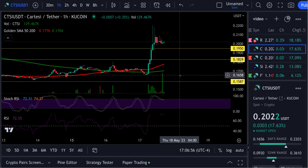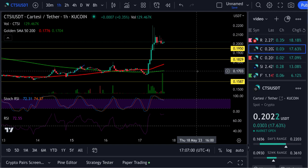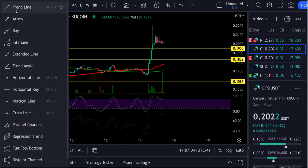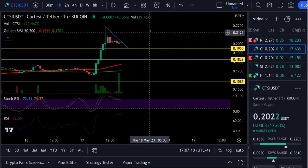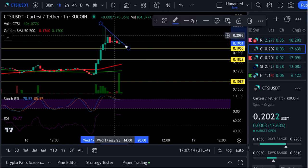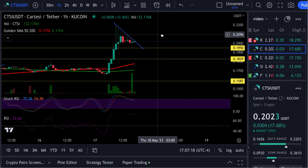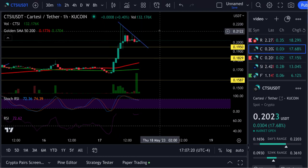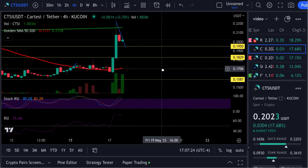Even the 1 hour is overextended. You can see on the regular RSI at the bottom, it's way up at a 72. So that's pretty high. We're starting to see a trend line on that 1 hour, right down through there. So who knows? Might have another leg up here yet before it corrects. I thought this morning it was done, and the thing really went ripping. So it looks like it wants to break out of this trend line that I drew right there. So we'll see what happens here.